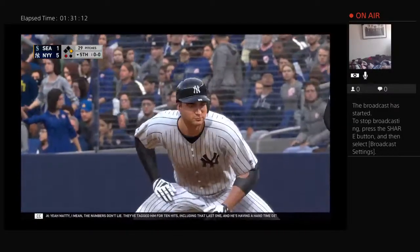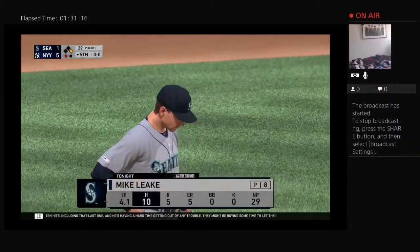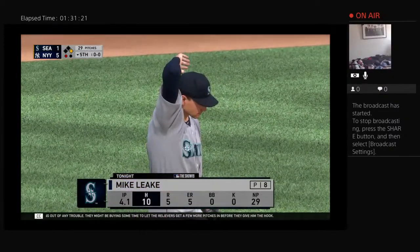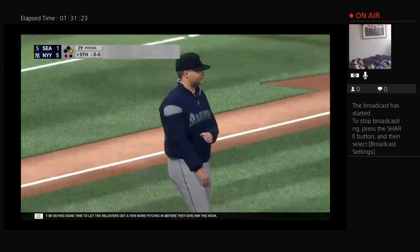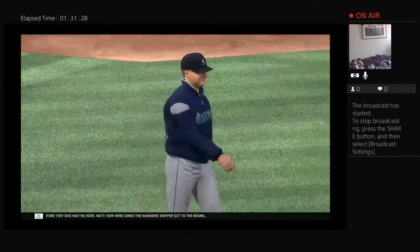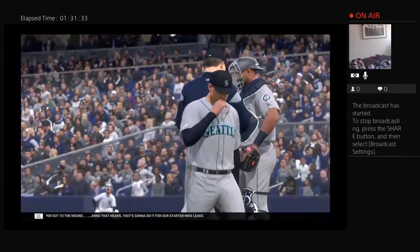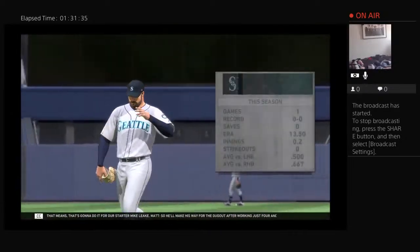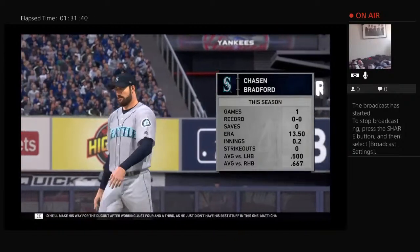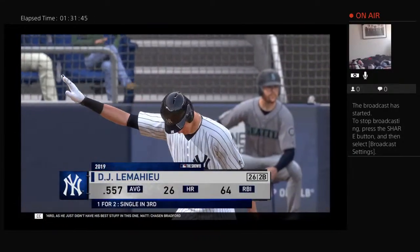Yeah, Matty, I mean, the numbers don't lie. They've tagged him for 10 hits, including that last one, and he's having a hard time getting out of any trouble. They might be buying some time to let the relievers get a few more pitches in before they give him the hook. Now here comes the Mariners skipper out to the mound, and that means that's going to do it for starter Mike Leake. So he'll make his way to the dugout after working just 4 1/3, and he just didn't have his best stuff in this one. Jason Bradford enters to make an appearance on the mound as he inherits a runner at first with 1 out in the inning.